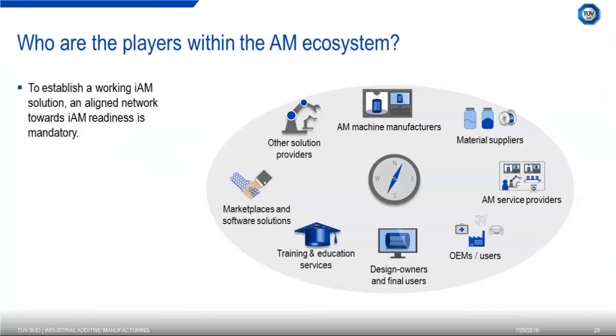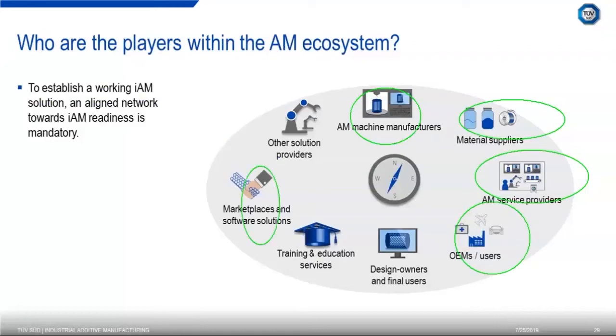So who are the players? Because it's not a task for just TÜV. We need to work together. That's what I would like to address here as well. So all machine manufacturers, material suppliers, the users, the service providers, the printing bureaus, the OEMs, which are implementing and planning products, the designers, and marketplaces, software and other software solutions need to work together to achieve an industrial grade level.